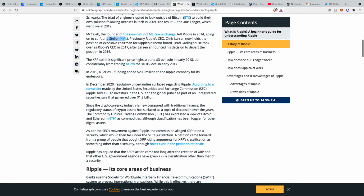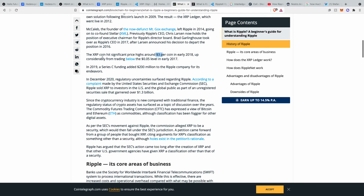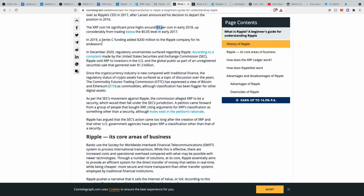And okay, so XRP coin hit significant price highs around $3 per coin in early 2018, up considerably from trading below the 5-cent level in early 2017. In 2019, a Series C funding added $200 million to the Ripple company for its endeavors.